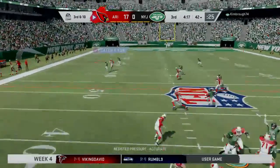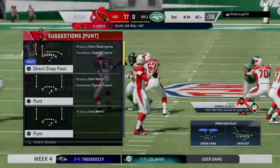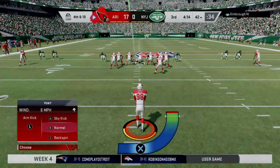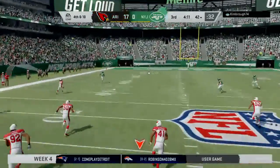Operating from the gun, Jones. He's going to go for a big play downfield. And he knocks the ball away, and it falls incomplete. Brandon Carr on the coverage there. Certainly looked like they were getting ready to convert there on third down, but what an effort to get his hand on that one, knock it away, and brings up a fourth down decision.